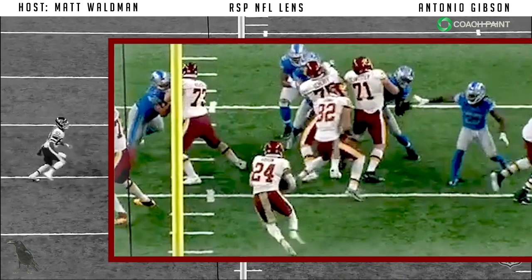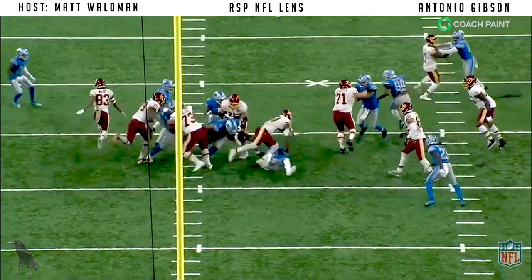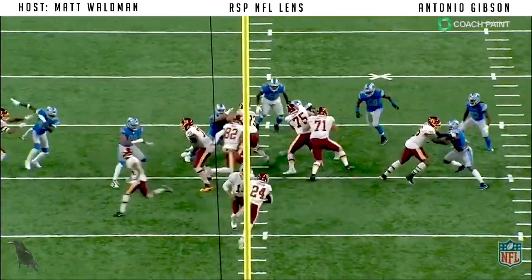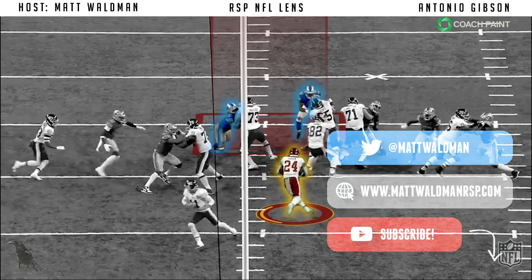Now, it's no guarantee that he's going to be able to see everything that I'm showing, but based on what we've seen thus far, he sees a lot. He just doesn't know how to execute it because he's using raw materials as opposed to refined materials. And once he figures it out, look out for Antonio Gibson.